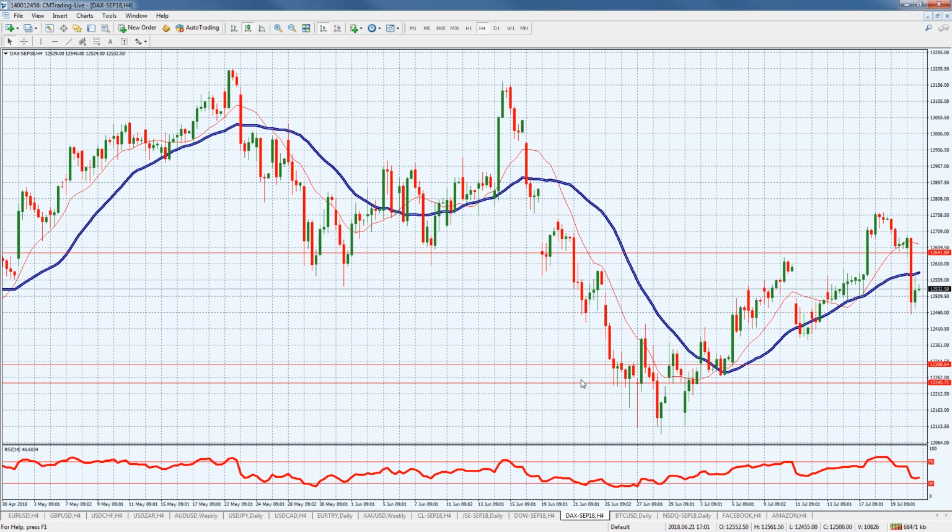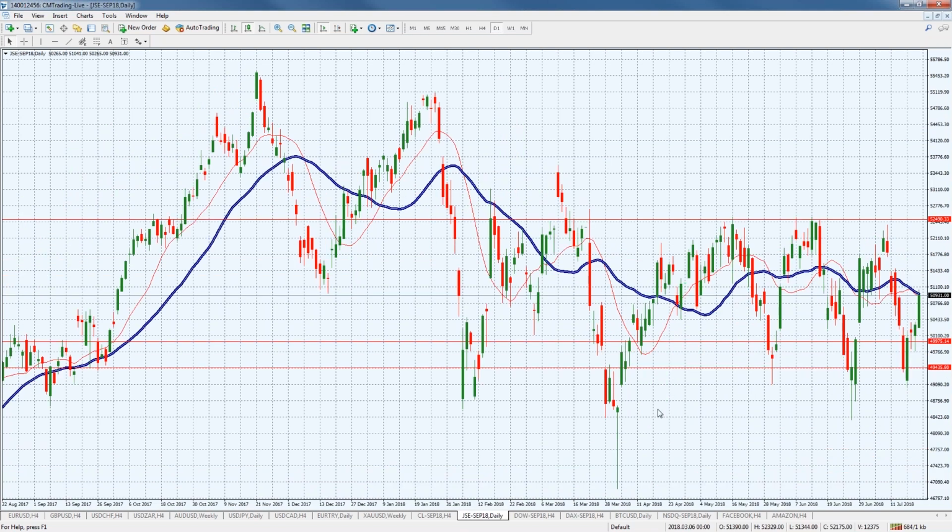I'd like to see some sort of conviction there. Now, jumping into the Johannesburg Stock Exchange, you can't write this stuff up. Look at how beautiful these support and resistance levels are. On the top side, the 52,491-ish level, and on the bottom side, the 49,000-ish level. I mean, we've been trading between these two areas for quite some time.